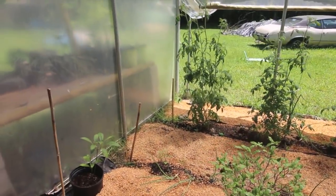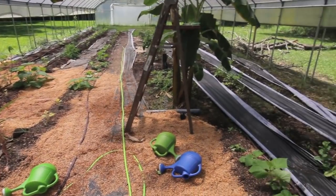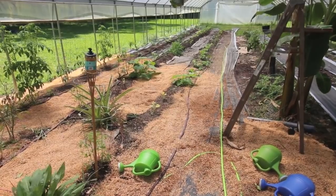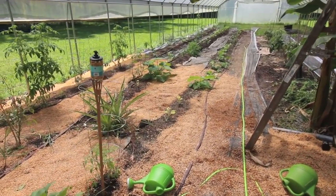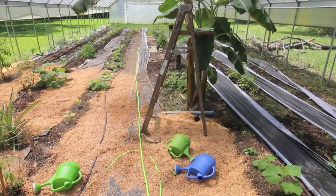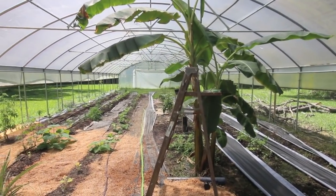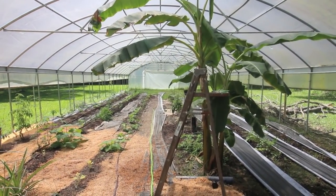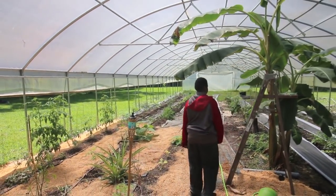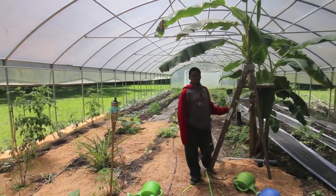But yep, that's the high tunnel, April 15th. Hopefully our banana will give us bananas this year. Today is kind of cold, so you can see everybody has on jackets. So I'm trying to save those pups that are around here just in case we get a big freeze or something. At least I can save a couple of them. But once I know it's really going to stay hot, that banana is gonna grow even faster because I'm gonna take those pups from around it.